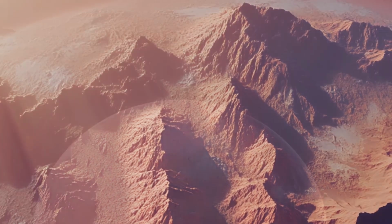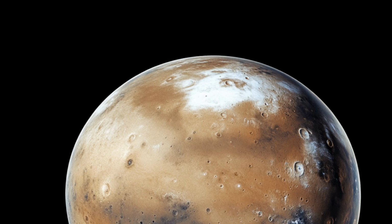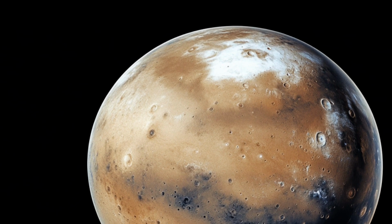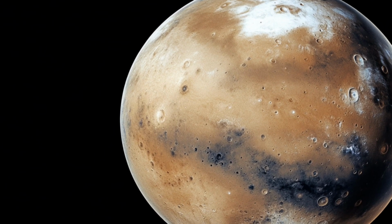Today, it's a cold, desert-like world with a thin atmosphere of carbon dioxide. Still, it's one of the most studied planets. Many probes and rovers are analyzing the soil and atmosphere, looking for signs of past or present life. Who knows what the future of Martian exploration holds?